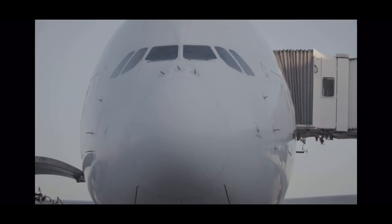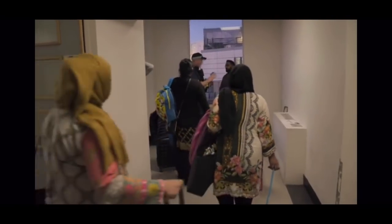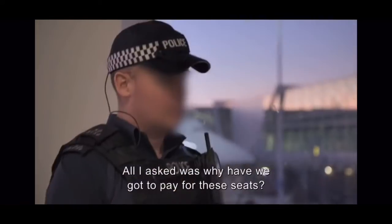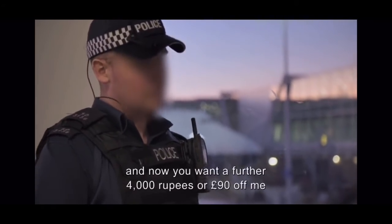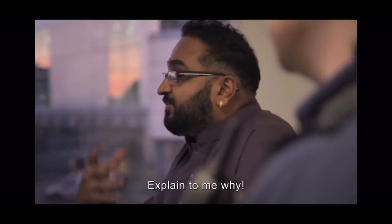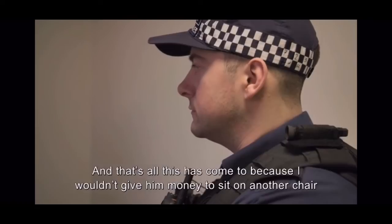Sorry, mate, move on out of the way. It's better for me to chat off here than on there. But at Terminal 3, police have been called to deal with one arriving on a flight from Pakistan. All I ask you is why have we got to pay for these seats? So you tell me why we've paid £600 for this seat already, and now you want a further £90 off me. Explain to me why. And that's all this has come to, because I wouldn't give him money to sit on another chair. That's all it's come down to.